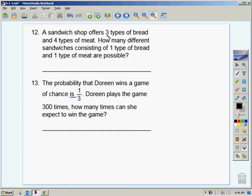A sandwich shop offers 3 types of bread, 4 types of meat. If they offer 3 types of bread and 4 types of meat, this would technically be the denominator of something if we were doing probability. And what is 3 times 4? There's 12 possible selections. And again, you could create a table and figure it out, but isn't it easier just to multiply the numbers together?